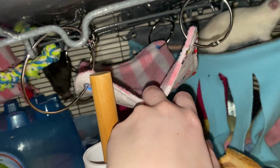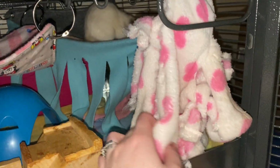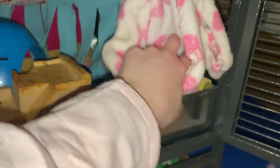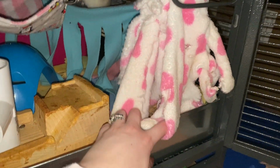And I leave it under here, under the first shelf, and the rats will climb on it and stand on it. And it's pretty cute when you see one peeking out from below the shelf. So then here I have this little no-sew homemade snuggle sack, we'll call it. I just made it out of one of their old linings, which was a dollar store blanket.